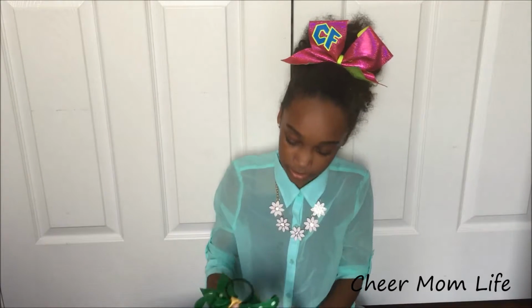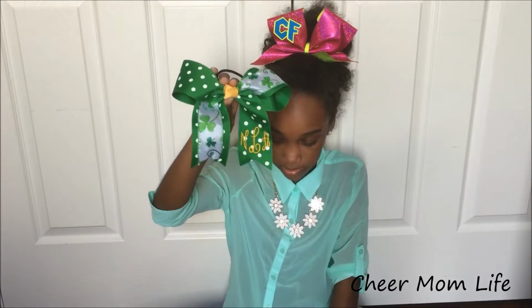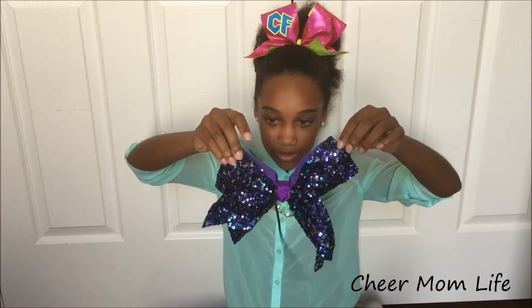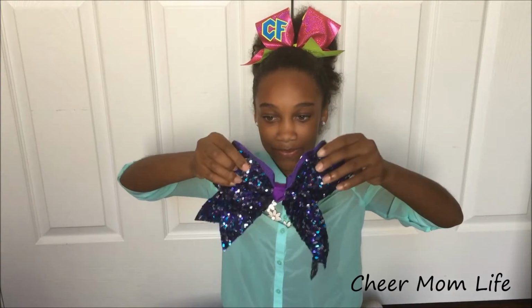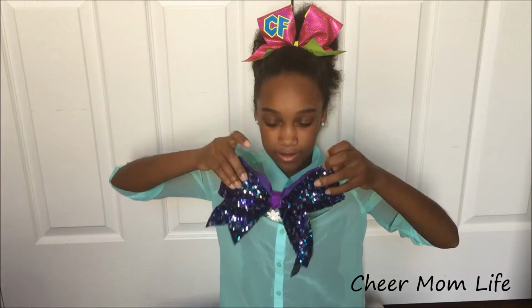Okay, so moving on, another St. Patrick's Day bow with my initials on it. And my mom made this one. My mom made most of these bows. Most of these bows are really pretty. Have this bow, and this was also a bow from my friend, and this also came from Claire's, from the Christmas trade, I think it's called, and it's broken.